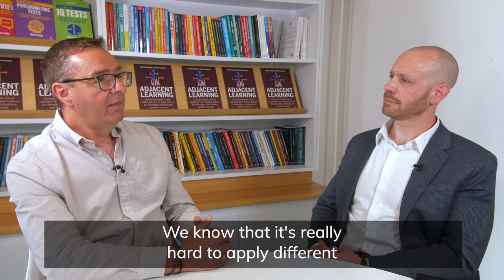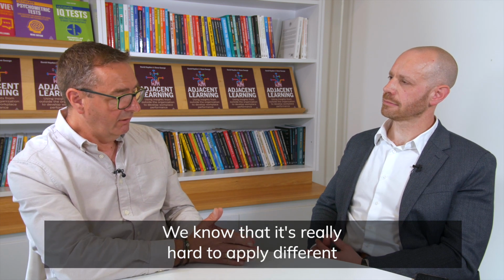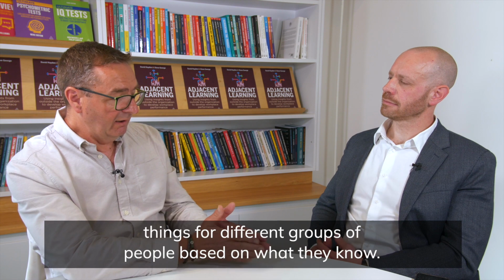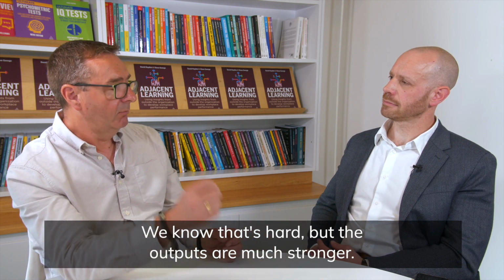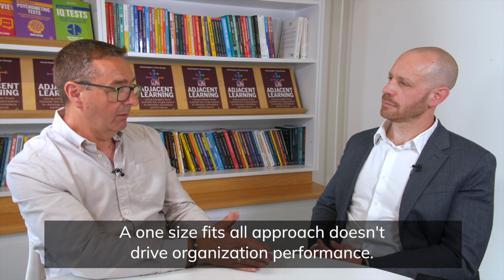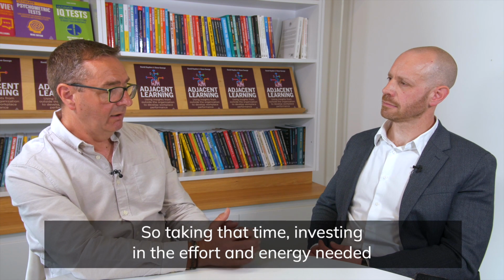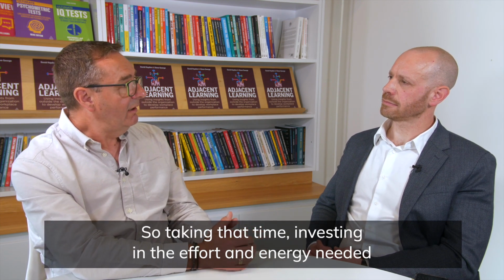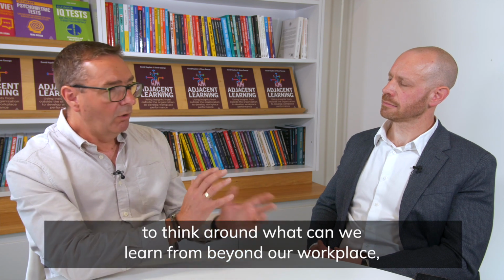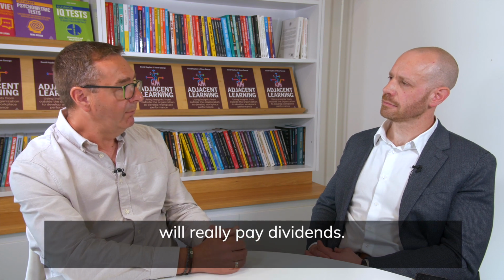We know that it's really hard to apply different things for different groups of people based on what they know. We know that's hard, but the outputs are much stronger. A one-size-fits-all approach doesn't drive organisation performance. So taking that time, investing in the effort and energy needed to think about what we can learn from beyond our workplace will really pay dividends.